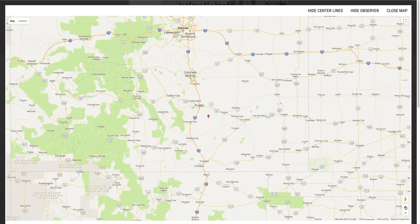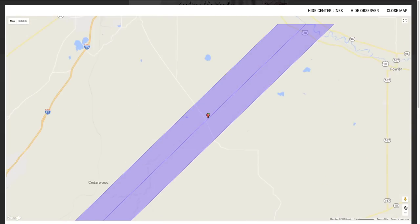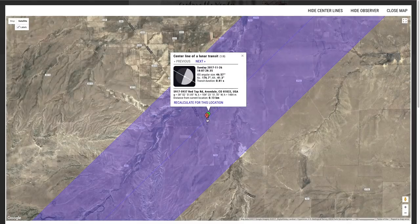So I live in Pueblo, and we'll zoom in. You can see that out here in the prairie is kind of a good place to stand. So we'll be right along the center line.